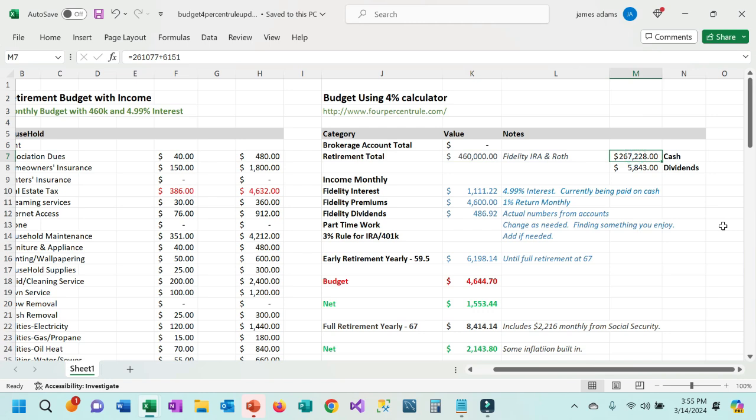267 of that is cash. So you can see I have quite a bit of cash. And then I have 5843 in dividends from these retirement accounts. And that's on a yearly basis. So again, that probably will go up quite a bit.